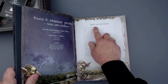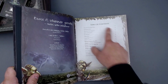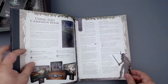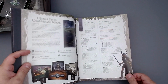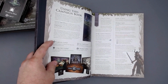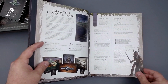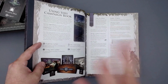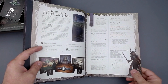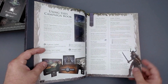Table of contents. Using this campaign book, campaign rules, game turn sequence, items and services. So there are actually rules, like a lot of rules on like 34 pages, and then you start with the story. Okay, using this campaign book. There's like this cool hero chest. If I actually decide to get other volumes, I would really like this one as well. But first I need to see how much I will like the game. Do I like it enough that I will play it very often? If I just play it off and on or just sometimes, then I think this first volume will just be enough for me. Using the ribbons. Oh, there are 4 ribbons even. 4 bookmarks. So it tells you how to use them.